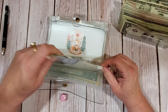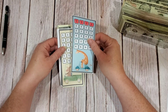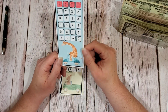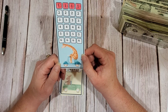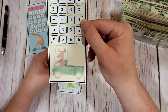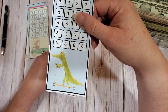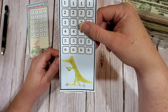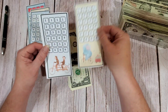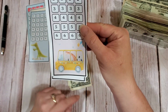This whole challenge, honest to God, it's so gosh darn cute. Look at this guy in the little scooter. I love giraffes. Giraffes are my favorite animals. I think they're so beautiful. And she's got a little moose riding a tractor. So cute. This one kind of scares me, I hate alligators. But okay, he's cute on the little moped there. And we have a cute little elephant with some flowers and the little monkeys on a bike. And we have them all together in the bus.